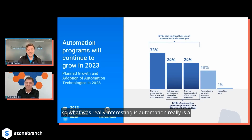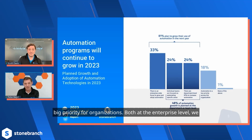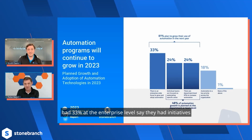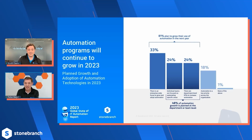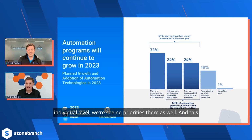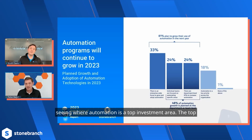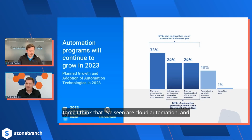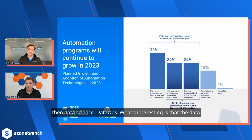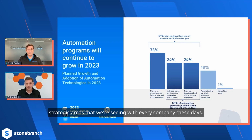Thanks. Yeah. So, what was really interesting is automation really is a big priority for organizations, both at the enterprise level. We had 33% at the enterprise level say they had initiatives at that level. And then really at the team and individual level, we're seeing priorities there as well. And this is backed by some of the industry data that we're seeing where automation is a top investment area. The top 3, I think, that I've seen are cloud, automation, and then data science, data ops. What's interesting is that the data science, data ops, as well as cloud, also involve a lot of automation. So it really is one of the strategic areas that we're seeing with every company these days.